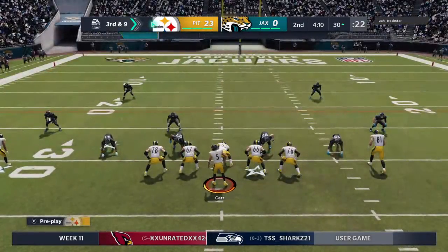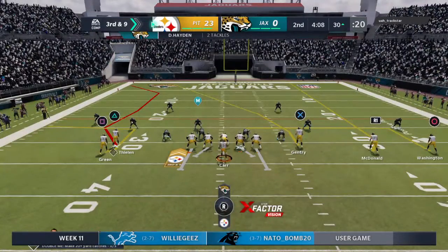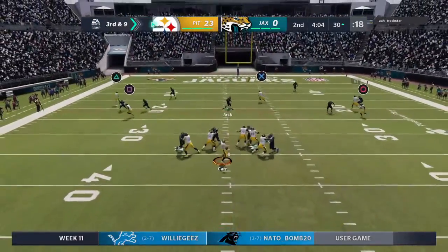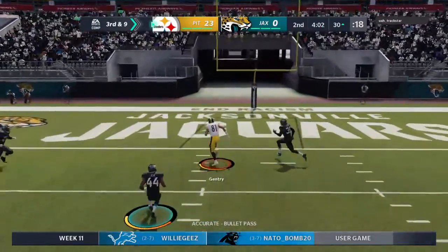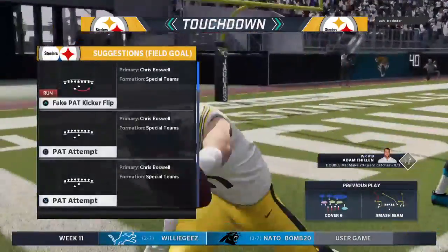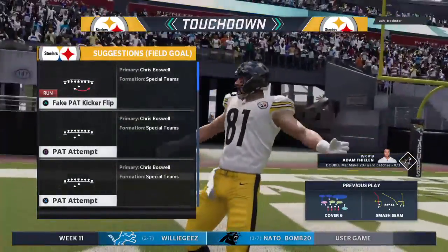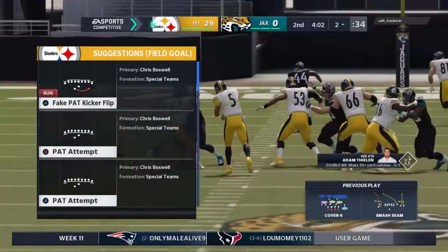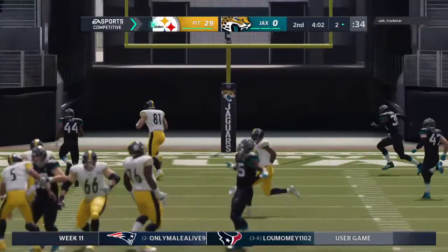One thing you're hoping for when you run drag routes is that you're able to hit a receiver in stride, and he can pick up a lot of yardage after the catch. But in this situation, and he's in. Touchdown, Steelers. Zach Gentry, his first touchdown on the year, as his guys continue to pour it on.